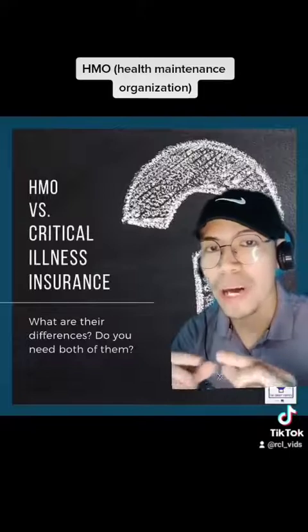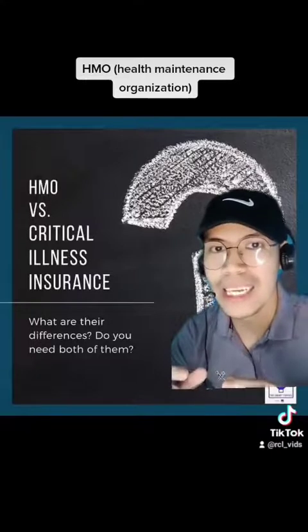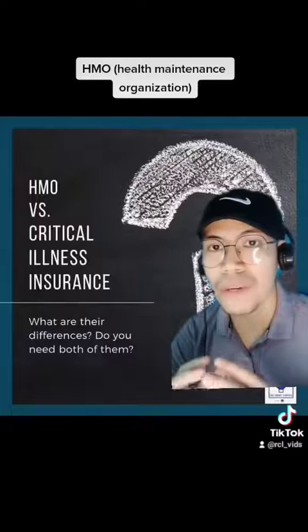So when you add these optional benefits like dental or optical, usually it comes with a premium, or may madadagdag na charge or rate dun sa standard or base price na binibigay ng mga HMO.